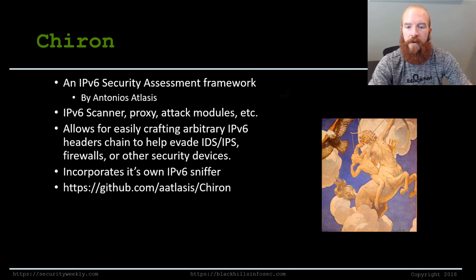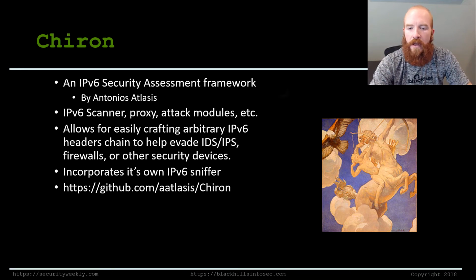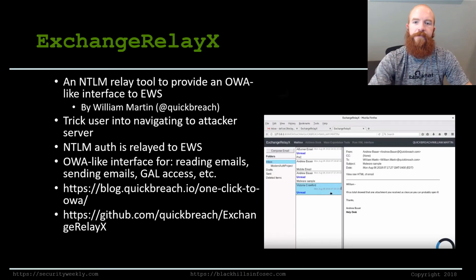This one allows for easily crafting arbitrary IPv6 header chains to help evade IDS, IPS, firewalls, or any other security devices. It also incorporates its own IPv6 sniffer, and it doesn't use any of the actual OS stack. So another tool worth checking out there.